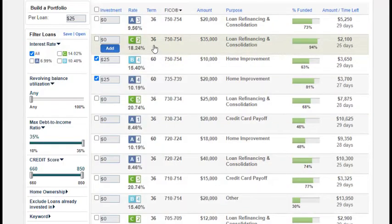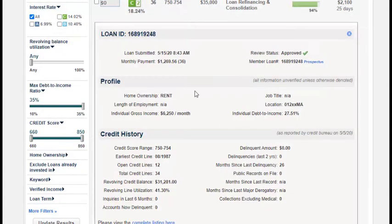Let's see what this high FICO score C note looks like. Okay, so we got a very high payment. They're requesting $35,000 in a 36-month period. Currently stating income as $6,250, no job title, renting, no length of employment. This sounds sketchy to me. I don't think I'm going to be doing this one.